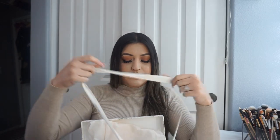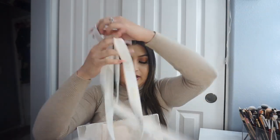I store my purses back in their boxes. That's just me. I know I've had people in my comments say that it's not good to do that because the bag needs to breathe, but I haven't had any issues with my purses yet, and I've been doing that for years. Here's the ribbon it came with, so I just kind of leave all that in the box.